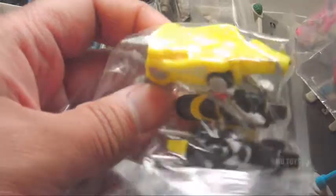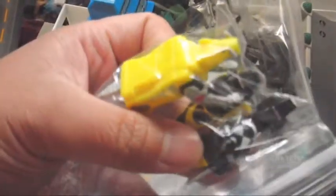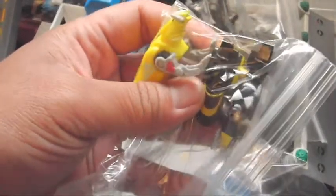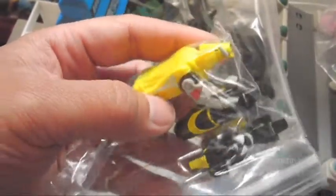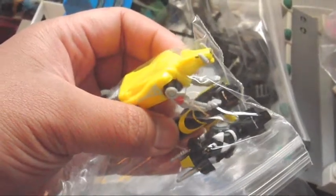Micro Machines Power Rangers. These were actually made by Micro Machines. I always regret not collecting more. I know at the time I wasn't really a Power Rangers fan. I didn't grow up on Mighty Morphin. But I got this because of the little figures it came with. There was a figure of, I believe, Trini, and I think Kimberly as well.